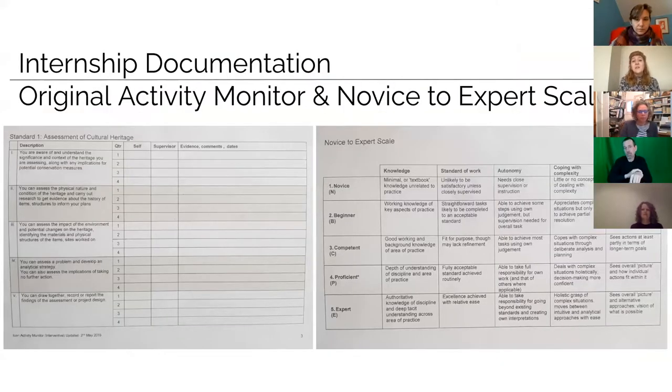As my internship is through Icon, the standards I adhere to are the same as accreditation. My official internship documentation takes the form of quarterly reports completed by myself and Zoe, and quarterly reviews with my Icon mentor, Lorna. To support this, I also completed an activity monitor. This is a list of everything I've done throughout my internship, broken down into 6 parts, Icon's 5 key standards and professional judgment and ethics.